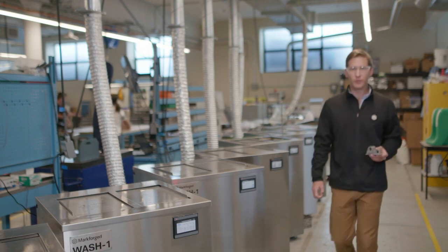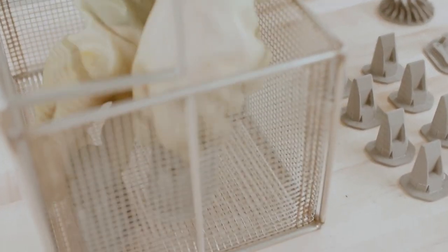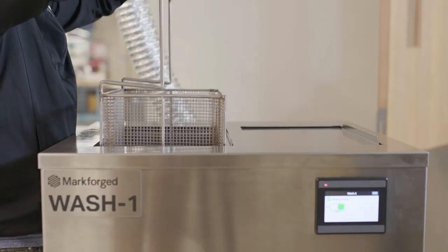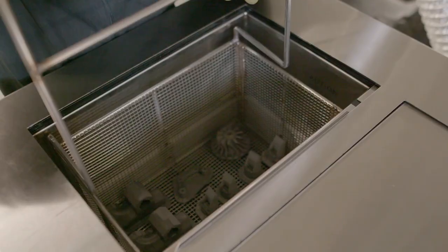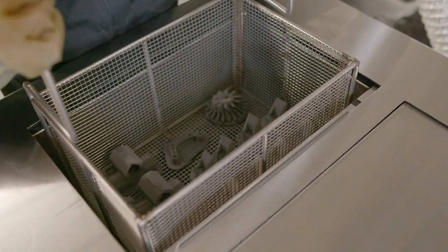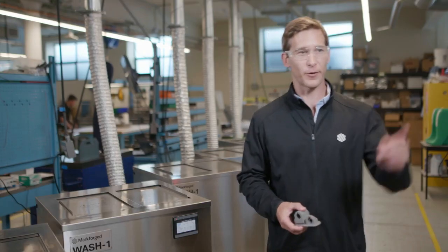The wash one removes the first stage of the binding material. A green part is taken from the printer and placed into the wash basket, which is then lowered into the solvent. Wash times will vary, ranging from a few hours to a few days, depending on the thickest region of your part. After that, it's now called a brown part and is ready for sintering. Let's go over to the furnaces.